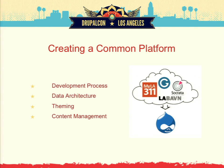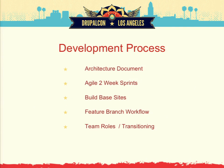We're going to talk a little bit about the development process, data architecture, theming setup, and content management. For the development process, the main deliverable for me was an architectural document, which was about 60 pages. It was more about maintenance and moving forward, and how to keep developing on top of the platform. We did 2-week sprints.